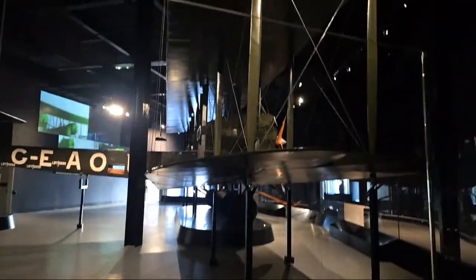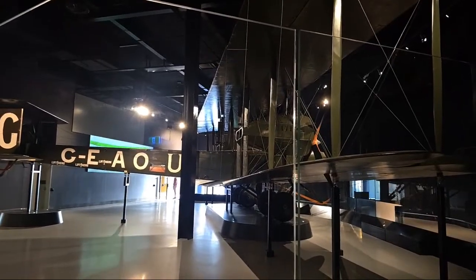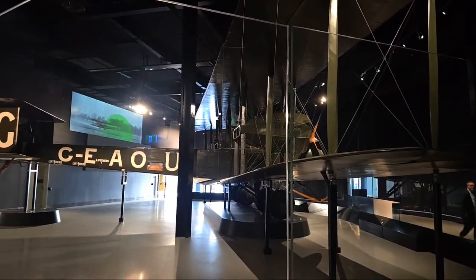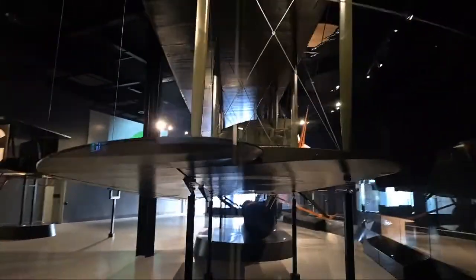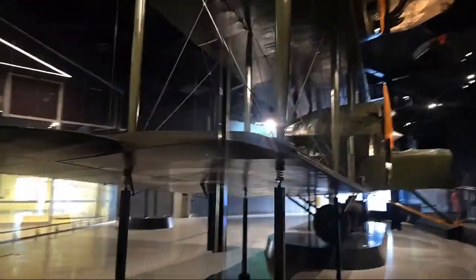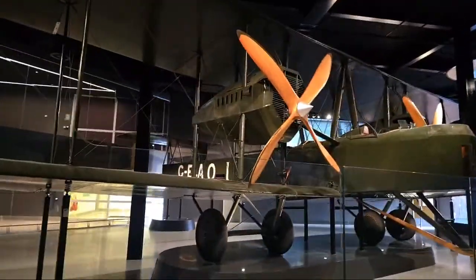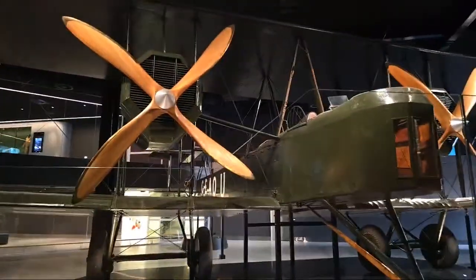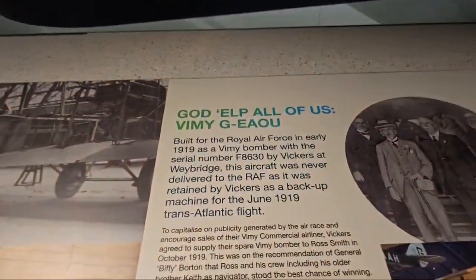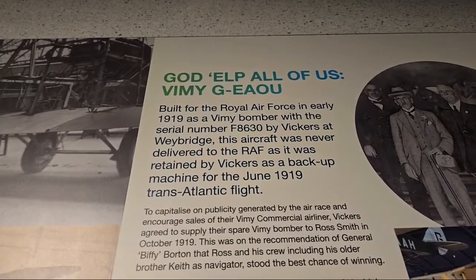All right, so there's the wingspan there. Just absolutely amazing. Right, we'll walk around this way. We've got more artifacts. Well, not artifacts, but information around here. Absolutely amazing aircraft. So it was actually built in 1919 as a Vimy bomber.